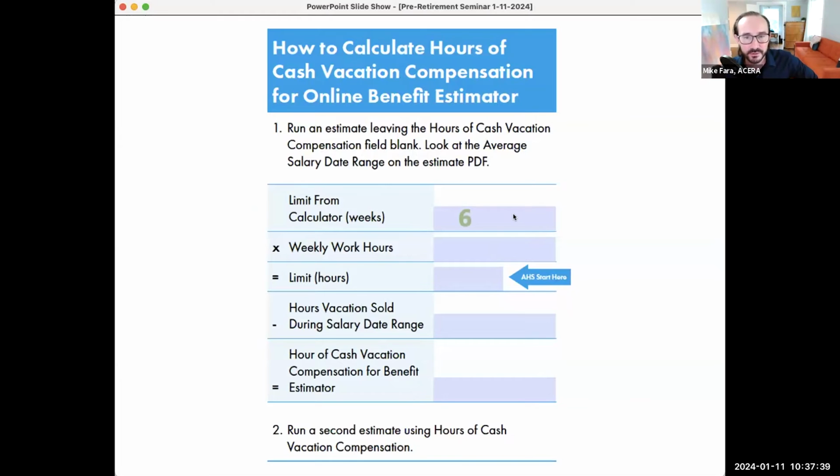Okay, so we're going to do, let me see, how are we doing this? Okay, the first thing that we're going to do is if you are working for the county or the courts or what was the other one? The other one that was not Alameda Health System. I think it was the Housing Authority? Let me see. Yeah, Housing Authority. Alameda Courts or Housing Authority.